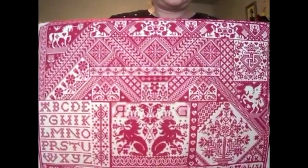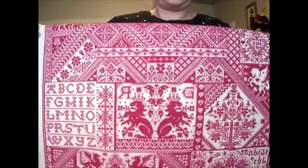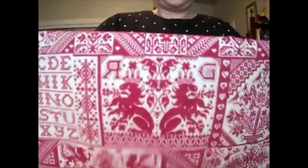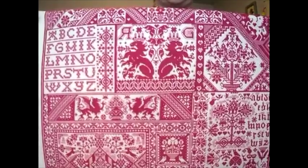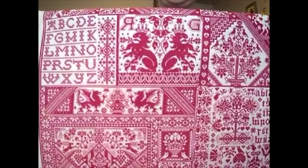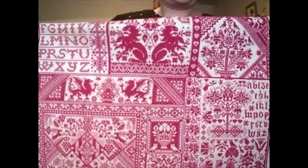Got Mr. Unicorn. Got this cool thing over here, which I love. All of the diagonals are really fun. Pegasus. In the middle here, I did the R and the G. So R is my maiden name, Rotter, and then the G is my married name, Green. So I did those. And then alphabet as the pattern called for. Yes, it's missing letters, it's supposed to.